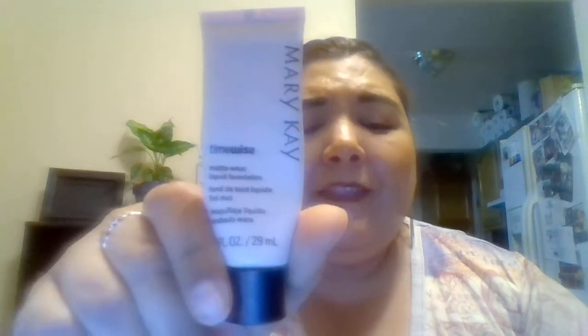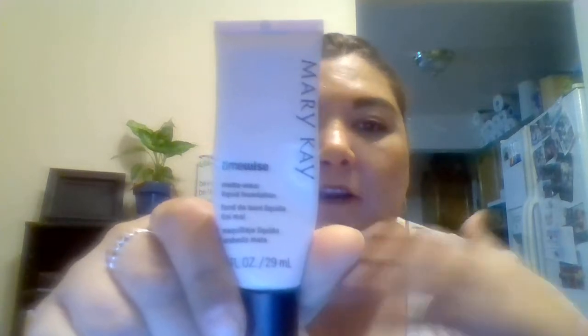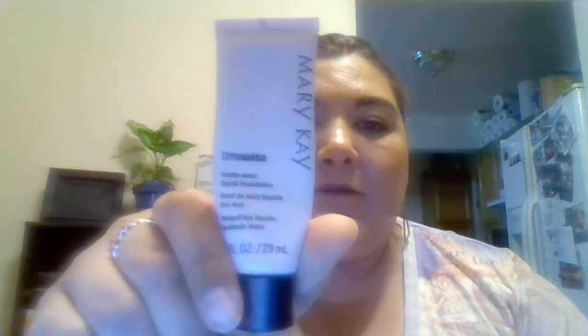Another foundation, I bought this from my friend Julianne. She is a Mary Kay representative. This foundation is awesome. I can wear it with any lotion underneath it, any primer, and it performs really well. My color, excuse me, is beige 6. Really, really great foundation. I can't say enough about this. It's just a nice medium coverage.